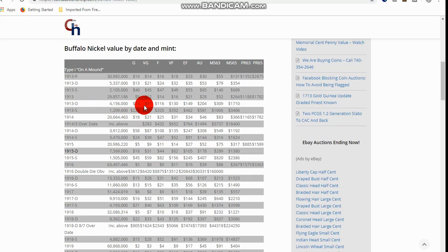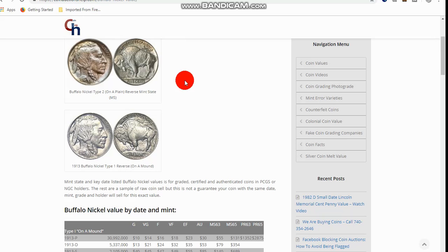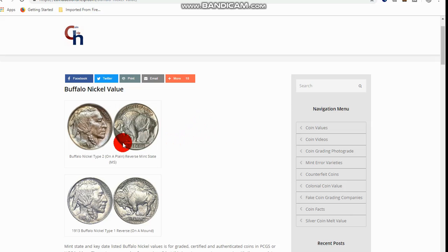One thing about Buffalo nickels is you do have two types. Type 1 is what they call on a mound. It's right here, 1913. And only 1913 has the two types. And then you have type 2, which is on a plane.